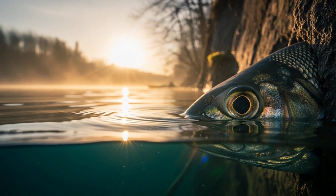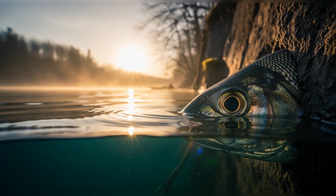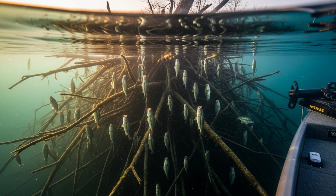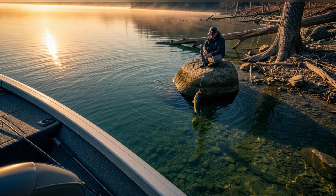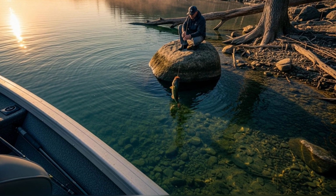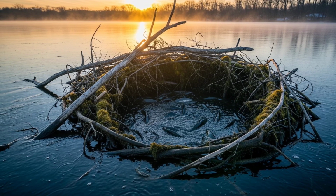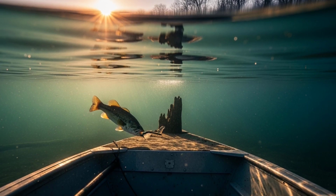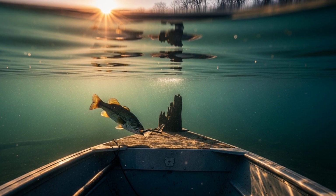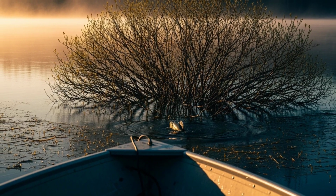You absolutely must understand the difference between holding structure and feeding structure. These are 2 completely different things in the mind of a cold water fish. Holding structure is usually a very dense, deep piece of cover where a fish can simply sit still and suspend and exert 0 energy. A deep brush pile in 20 feet of water is perfect holding cover. Feeding structure, on the other hand, is usually shallower, more open, and positioned near a drop-off where a fish can easily corner its prey.